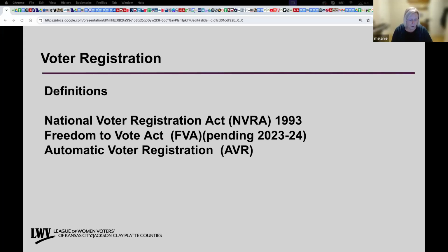AVR, automatic voter registration, is when eligible voters are automatically registered to vote when they provide information to a participating government agency unless they opt out.